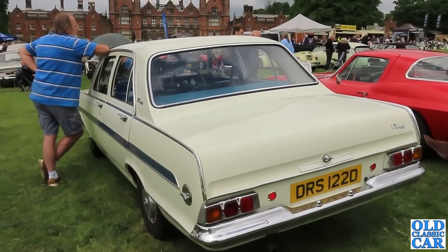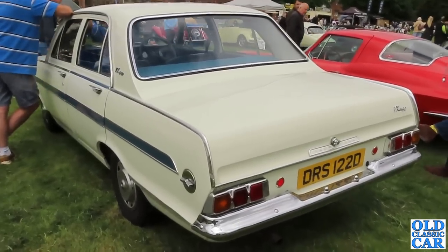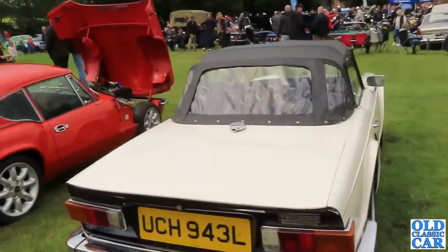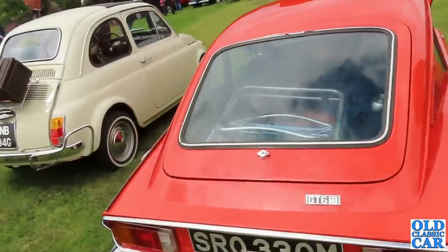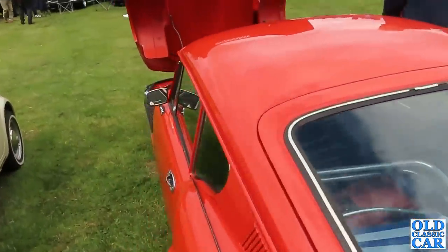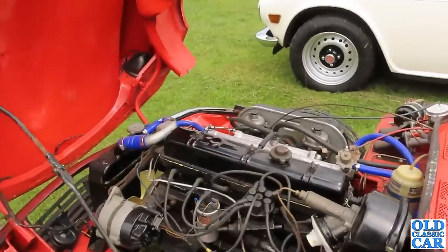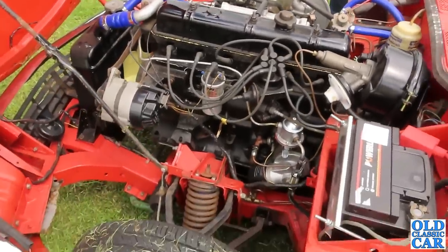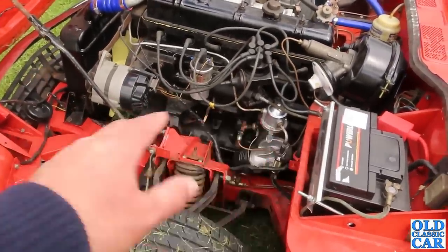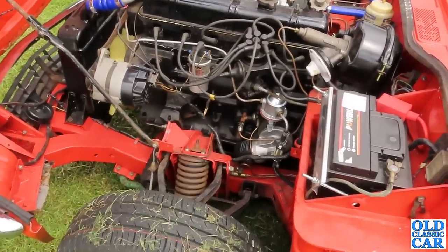Who remembers these? A Vauxhall VX490, 1966. Again, a rare survivor. And the GT6 with its bonnet raised. So this, in standard form at any rate, would have the 2-litre straight six, although many have been retrofitted with 2.5s. Visually they look pretty much the same, so I'm not quite sure, but I'm guessing this is the original 2-litre car. It would have had side screens on the side here just to protect the engine and all the electrics from road dirt and water sprayed up by the wheels.